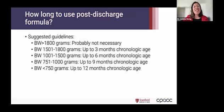So we're often asked, how long should we use these post-discharge formulas? And again, there's not one set guideline. Kind of a suggested rule of thumb is that if the birth weight is greater than 1,800 grams, then post-discharge formula is probably not necessary. And as the birth weight decreases, the time that you would give the post-discharge formula could increase up to a year of age.